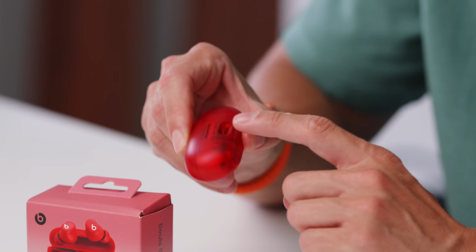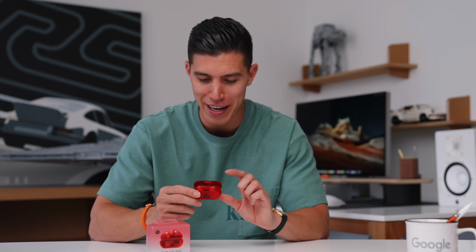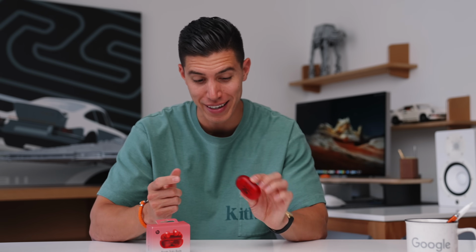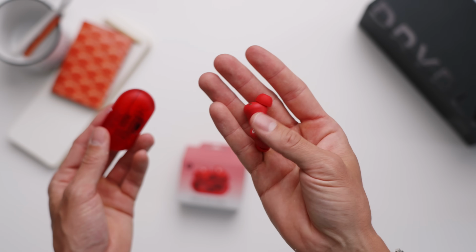They do charge via USB-C though. Just keep in mind when they are dead, you need to kind of plug them in and you won't get extra juice from the carrying case. For that $100 mark, that's Canadian also. They're even less for USD. You cannot go wrong with these.